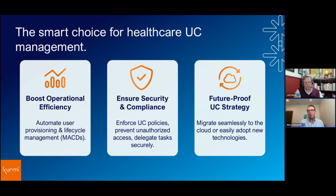The other future-proof aspect of this is it's deeply integrated with the UC ecosystem that you may be using, whether it's compliance recording, whether it's E911, certainly SBCs, contact center we talked about, ITSM, HRIS platforms like Workday. So any of those platforms you either already have and are looking to integrate to, this is a great way to automate that, whether it's now or in the future.